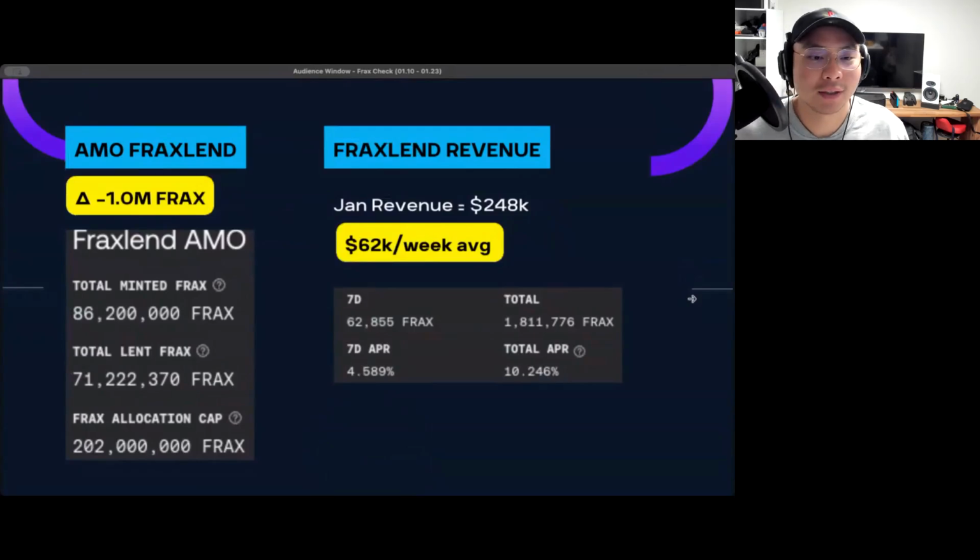All right. So right now there is a 202 million allocation cap. That means it can go up to that amount. Then there is 86.2 million that is minted. All right. That means in existence. And then of that 86.2, 71.2 million is being lent out.